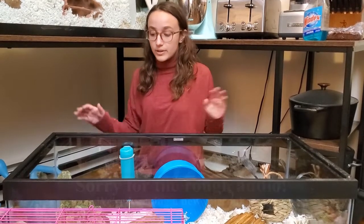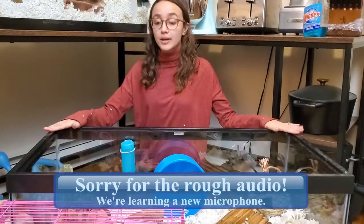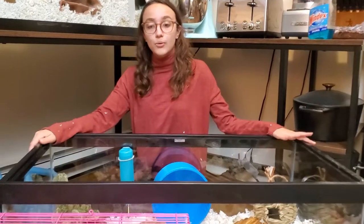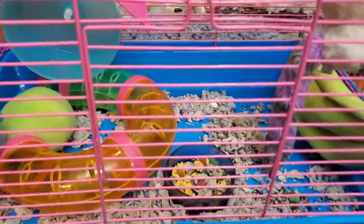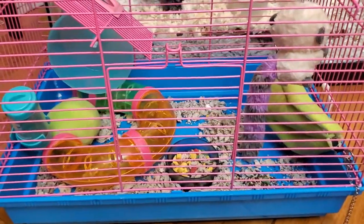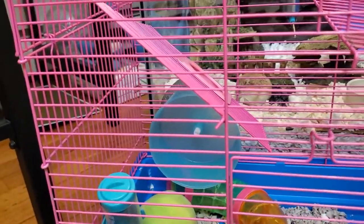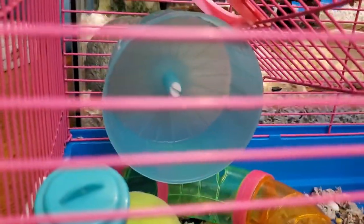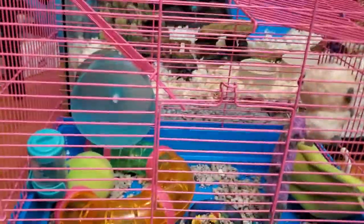Okay, so we've set up the cage, and we'll give you a bigger description about the cage in a moment, but I wanted to just show you some of the reasons why this cage is not suitable for hamsters. So this cage, first of all, this is hanging down. It doesn't have to be that way. They could have hung it up here, but didn't. The wheel size between that wheel and this wheel is probably 2.5 inches.